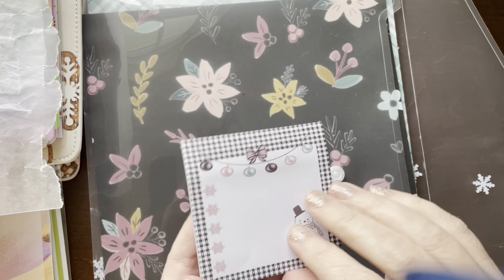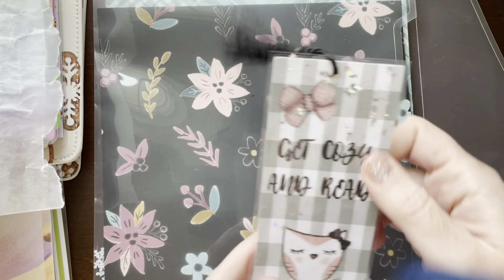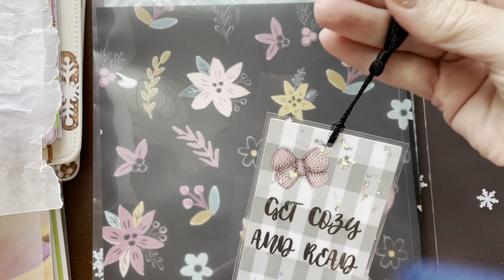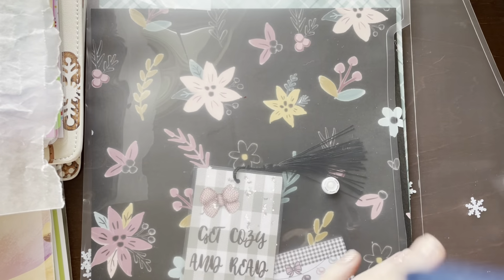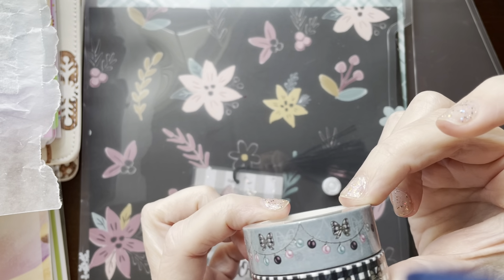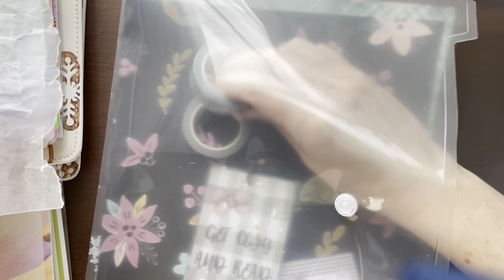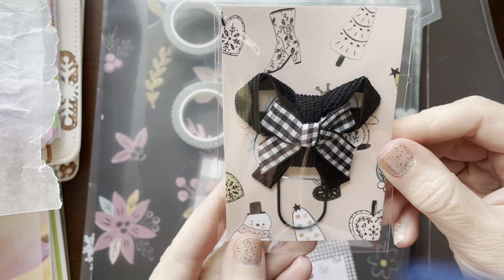You get a pack of winter sticky notes that correlate in the colors. It's a cute little bookmark. Get cozy and read. Little bird. Little tassel. That's super cute. You get these two washi tapes. And they're foiled, silver foiled. So that's really, really pretty. You get a matching paper clip.